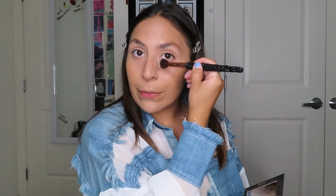Anyway, moving on to contour. I'm not going to go crazy like I normally would because I feel like this is very light. I want it to be a little bit more natural, but I don't want my face to not have dimension. So I'm just gonna go into my Tarte Tarteus Pro Glow to Go palette, and I'm gonna take my bling brushes F17. This is from the beautiful Starry Nights collection, and I'm gonna lightly tap into this and just contour my nose and all that fun stuff.